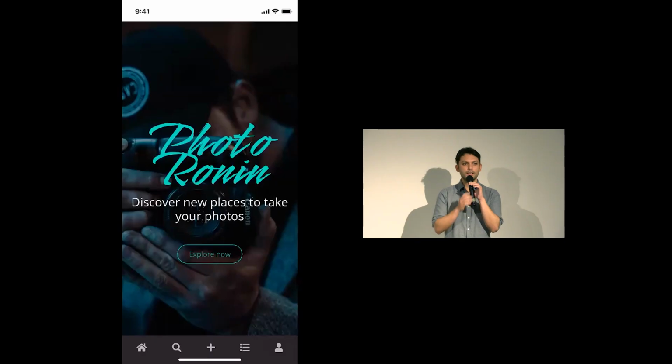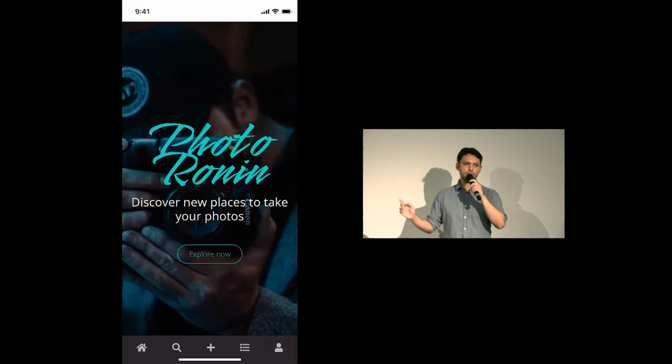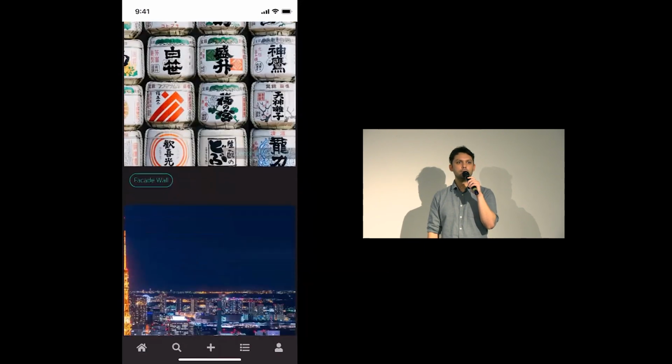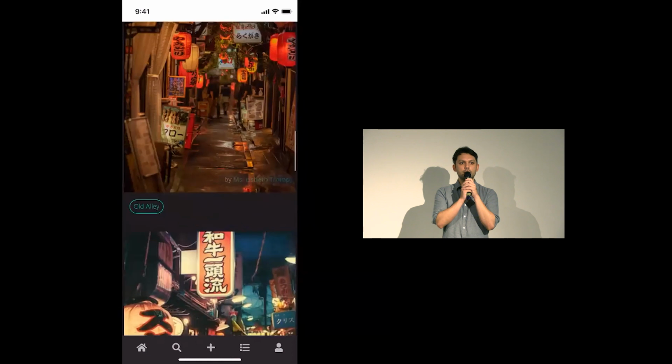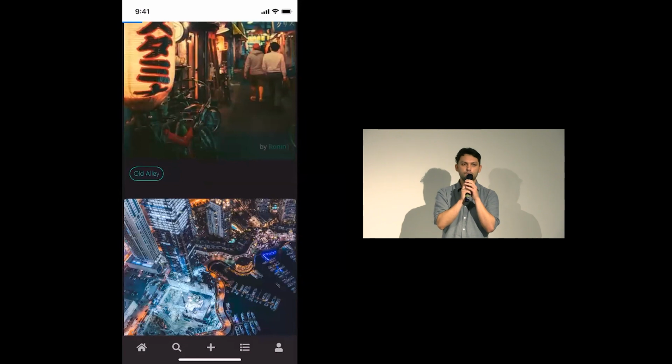Luckily I found this app called Ronin, and it helps photographers find new locations and new angles. I think it's very inspiring, so I want to try this. Let's take a look at the app. You can see there: Ronin, discover new places to take your photos. Let's see what they have for us. Recommended and trending. All right, there is one nice one. Okay, I can't see what I really want here. I want a rooftop, so I'll try to make a search.